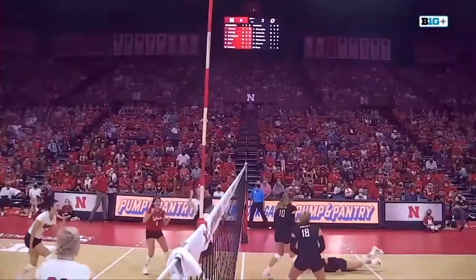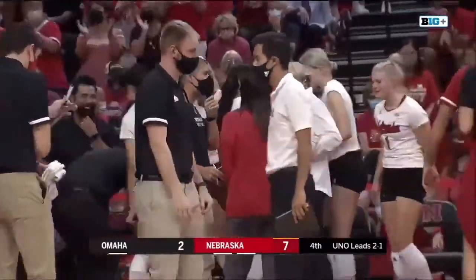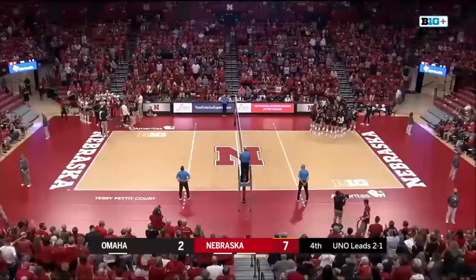Timeout Mavs. Here they come. Nebraska down 2-1. Quick start, set 4. 7-2 Big Red on the Huskers Radio Network.